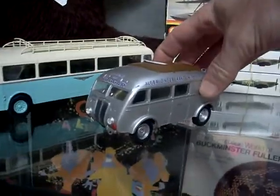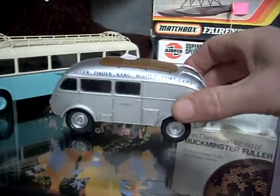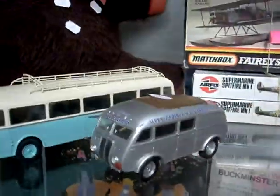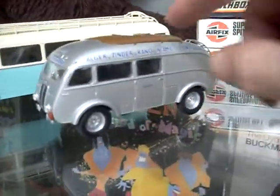Cool thing. Kind of like this little bus. Here's a ripper. You can even put big things in the roof. Just pull the sunroof back and stick your bloody big stuff out of the top. I'd love to be doing house calls in one of them.